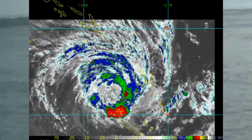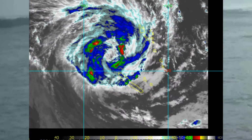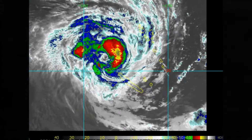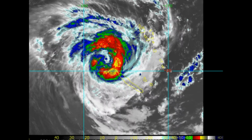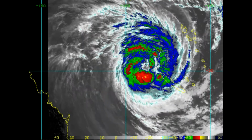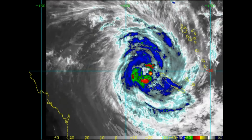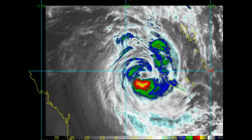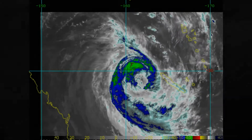The steering ridge building in will also cut off the poleward outflow channel that is preventing additional weakening, allowing the system to dissipate. Additional factors including dry air entrainment and sustained strong vertical wind shear will lead to dissipation over water within 12 hours. Whilst numerical model guidance is in good agreement on the northward turn, there are some variations in the timing and sharpness of the turn. The Joint Typhoon Warning Centre's forecast lies near the multi-model consensus with overall high confidence.